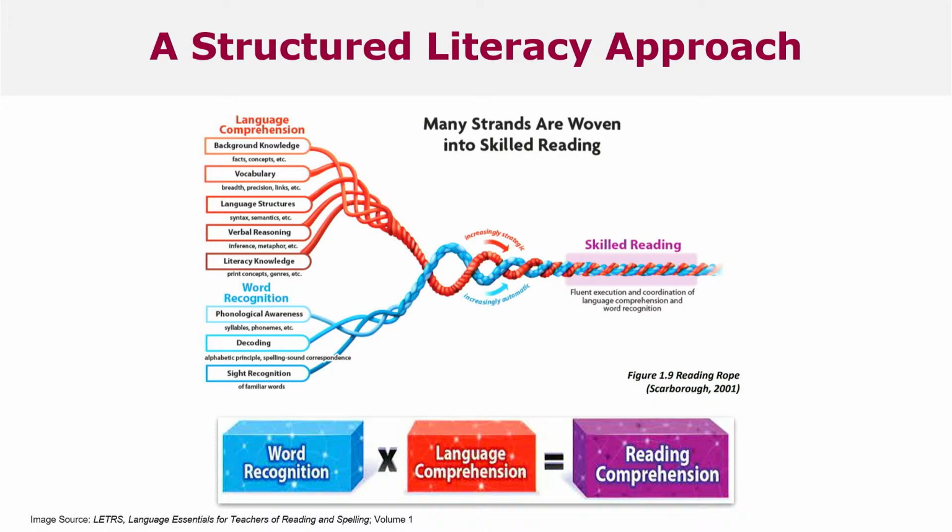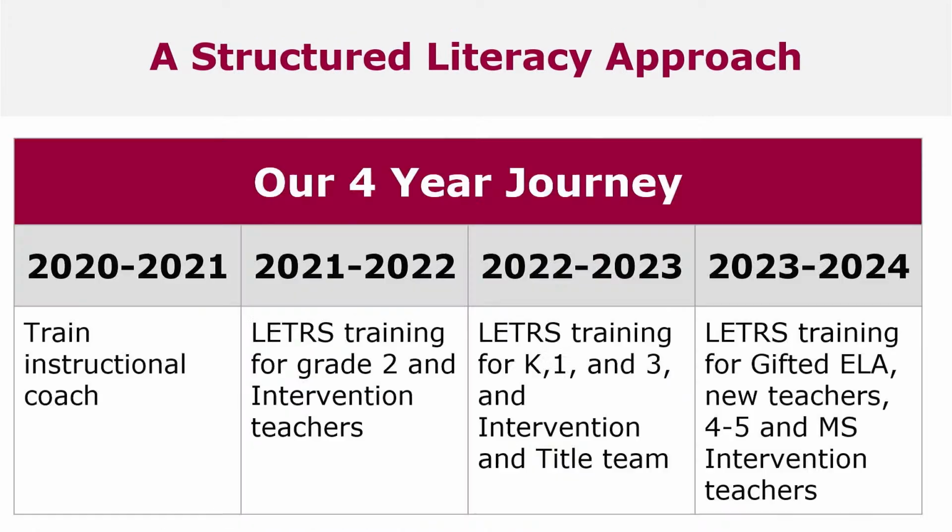And then the bottom, that equation there, is called the simple view of reading. And I think the more important thing to focus on is that it is a multiplication fact. So a deficit in either area is going to lead to incomplete reading comprehension. So both have equal weight and both are really important.